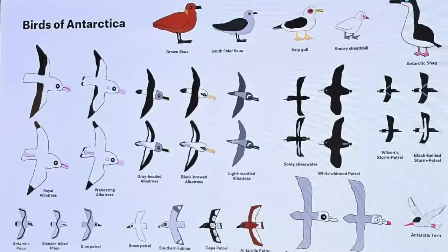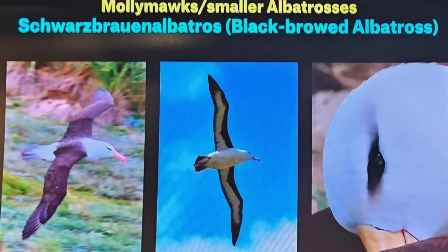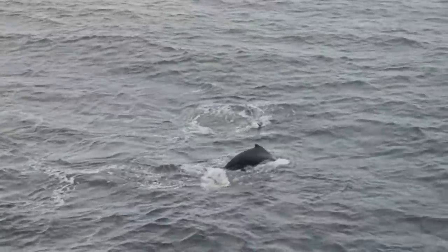Ladies first. Hurtigruten's different from the other cruise lines in that during the day, they'll have scientists do lectures on things like clouds and birds and the difference between the albatrosses and the different kinds of whales that you'll see. And you will see them. We saw orcas, humpbacks, minke whales.